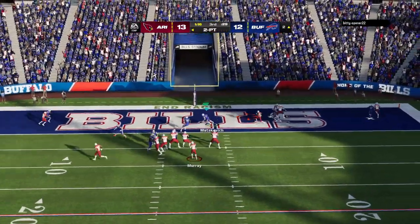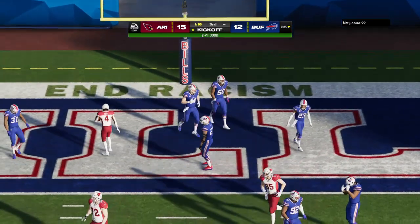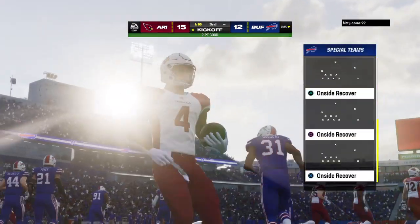It appears they're going to throw for it with Murray. And he's got it. The try for 2 is successful. And it pushes the lead up to a field goal.